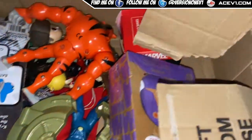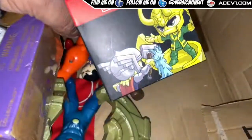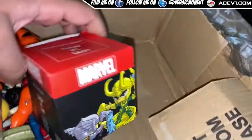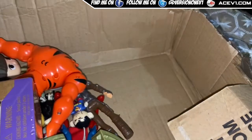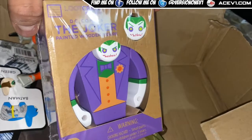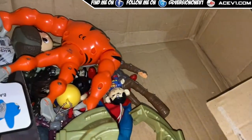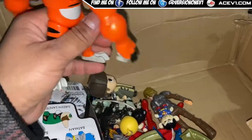What is all this stuff? So you've got this little Thor and Loki Collector Series little vinyl toy. Then we've got this Joker painted wooden figurine. We've got this toy here, it's Ben 10. Look, it spins around.